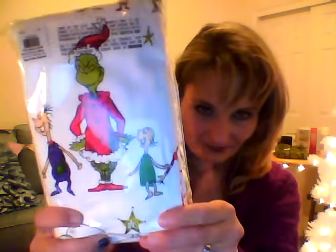So anyway, there it is. Really, really cute. They should have packaged it like that. So that is the sham. Okay. And then I'll just show you one more time. This is the difference in the size of the sheets. Yeah, they're just a lot bigger, the pictures. But it'll be darling. Okay, so there is the Grinch set.